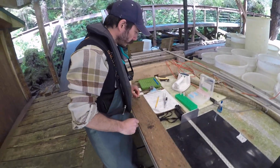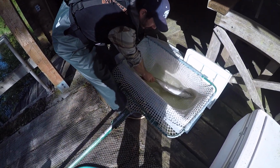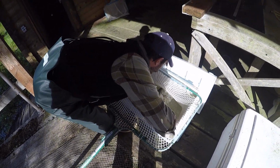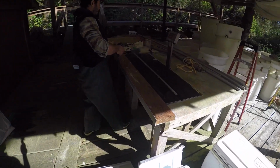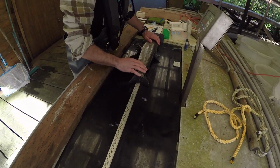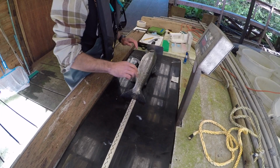Okay. Now we're gonna get her up here. You think it's a her? Yeah, I can tell already by the head shape. Oh, okay. Is it more pointed? It's more rounded, actually. Oh, more rounded. Okay. Yeah. So it's a female. So we're gonna weigh it and measure it. We'll take a fork length. So she's 57.6 centimeters.